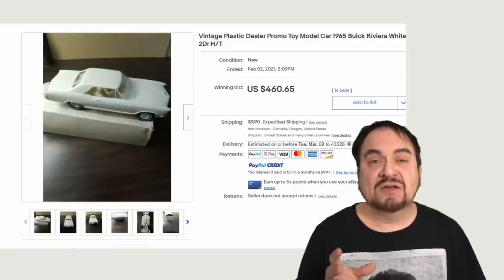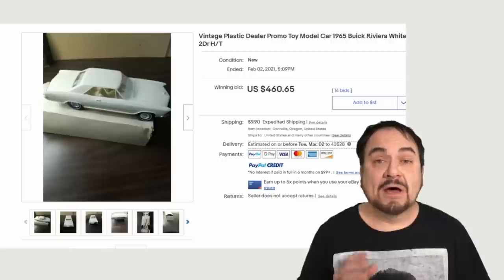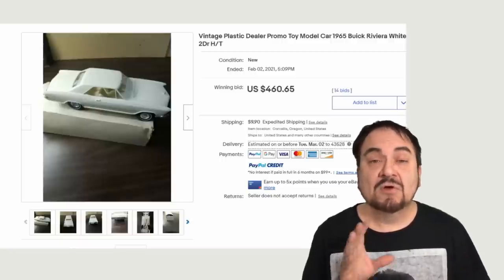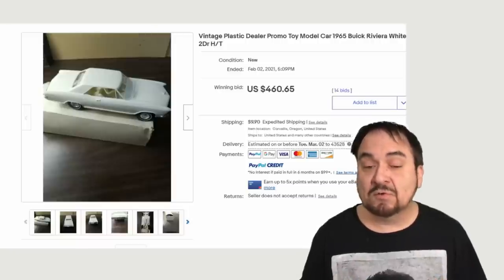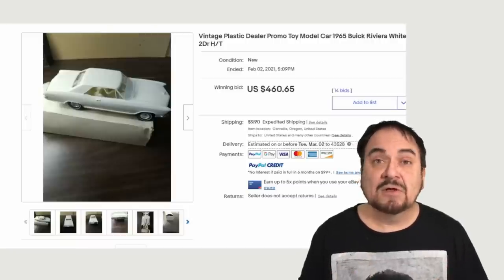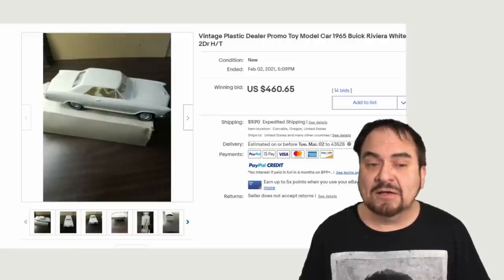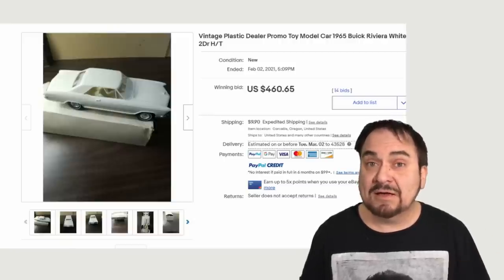Here's a 65 Buick Riviera. Now, I'm a Buick person, so this is right up my line. I had a 78 Buick Regal for quite some time. Loved that car. So $460 on this one. Now, white isn't the most popular, so it still went for good money. All of these sorts of cars in real life, as I said, are highly collectible. Hence, the price on the promos will be high as well.